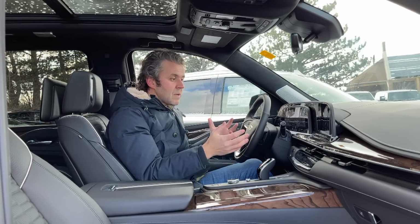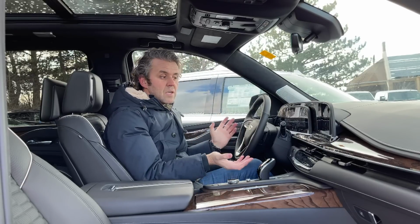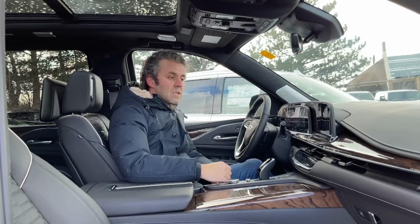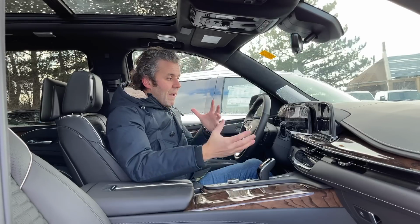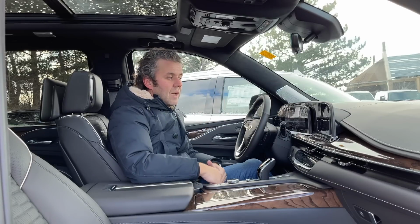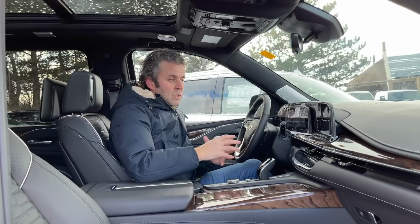The infotainment system is where things change, the cluster, the design of the interior. Yes, you feel in a more luxurious vehicle, but the difference, honestly, is not that big. It's not that big in terms of features that it offers. You might have some extra features in the Yukon Denali, but other than that, you're going to have exactly the same experience as you would in here.